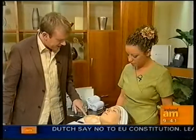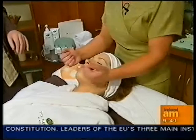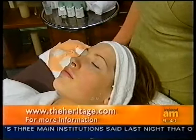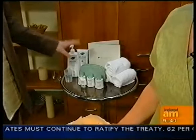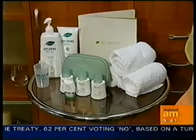Very good. So after you take the mask off, what do you do then to finish it off? Afterwards, we would literally take off any little bits, traces that are left, and then moisturize the skin. And these are the products that you use. That is the Pevonia range of products. What's it called? Pevonia Botanica. So you use all their products. It's the key product that we are using. It's worldwide and it's exclusive to 5-star facilities.